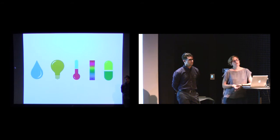The system also incorporates sensors to tell you what's going on behind the scenes with your plants. You hear people in the background. Ooh.